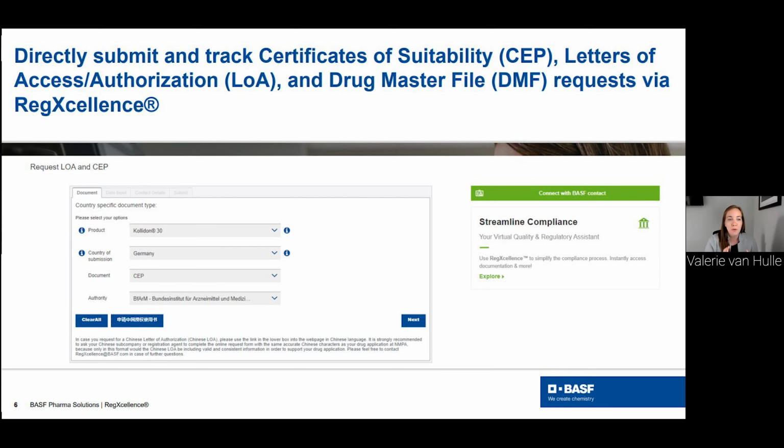The next, as I mentioned before, we've tried to build in a lot of warnings and alerts so that you feel really confident accessing RegXcellence and using the documentation from a BSF perspective. And then finally, we know that not every compliance material, in terms of quality and regulatory documents, is easily available. So we've built in a lot of self-request features within RegXcellence, so you can go in and request specific, more personalized documents like CEPs, COAs, drug master files, and then they get routed to the correct BSF representative. It's really all about how we can speed up the compliance process for our customers and pharmaceutical developers.